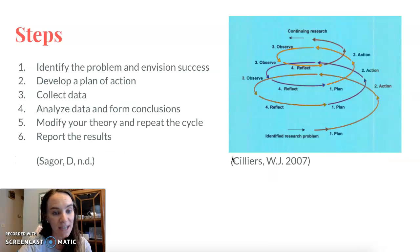So the steps that you would take is to identify the problem and envision success. Where are we wanting to go? And then develop that plan of action, collect the data along the way, analyze the data, and form conclusions, modify your theory, and repeat the cycle and report the results.